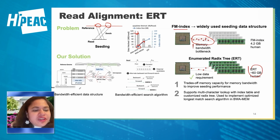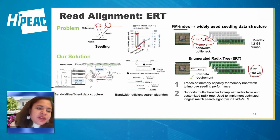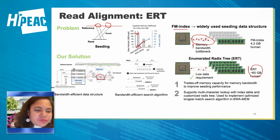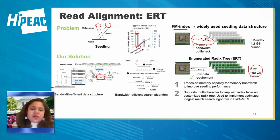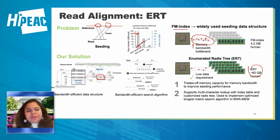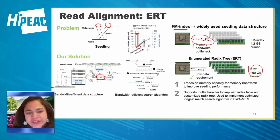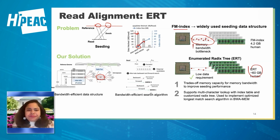And then the data structure which we proposed was called enumerated radix trees, where we had a lot of clever optimizations, but the key idea was to build a radix tree and have special sorts of nodes to capture locality or long strings. The other very interesting thing we did was, when we're doing these searches over the indexes, we skipped a lot of searches by looking at some bandwidth-efficient search algorithms there.